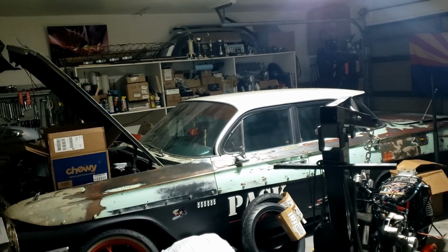And why are we looking at a Bel Air, you ask? Well, that's a bloody good question.